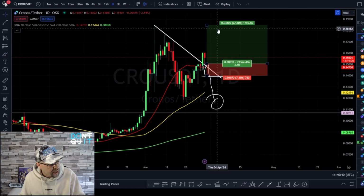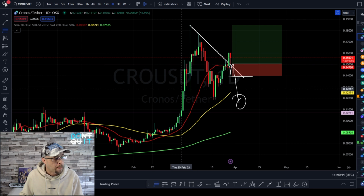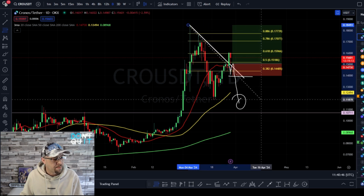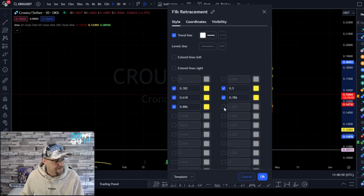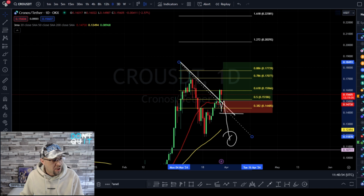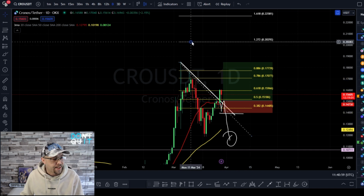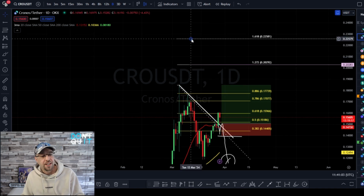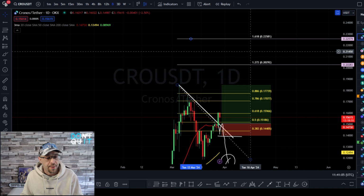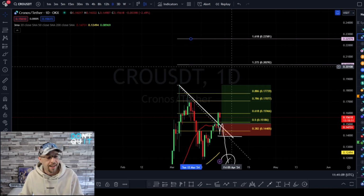So as far as projections are concerned, what we'll do is we'll stick an extension on here. Stick some extensions on. Get our fib tool up. What you're looking for is the 1.272, the 1.618. So 1.272 sitting at 20 cents. The 1.618 sitting at 22 cents, 22.5 cents. Okay, so that's crypto.com. If we break the high, those are the projections that I'm expecting.